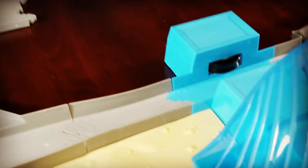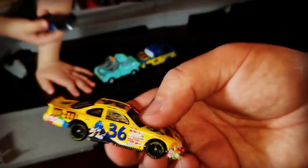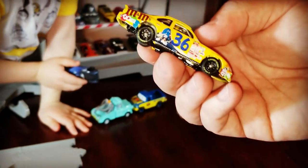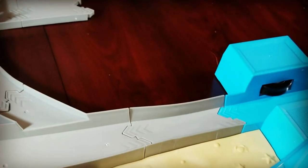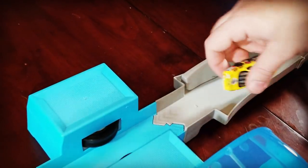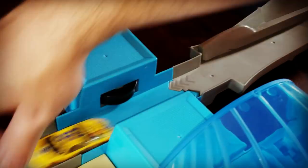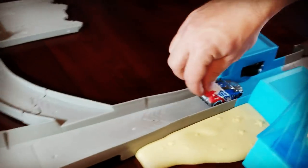Alrighty, it's time to play with this new playset. Before Alex goes to sleep, he's in his Minion pajamas. I want you guys to see something. We got the NASCAR car, but unfortunately, he can't take part in this playset. He's not thick enough. You see? Now watch this. I'll take a Disney McQueen car.